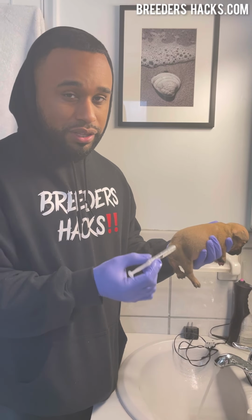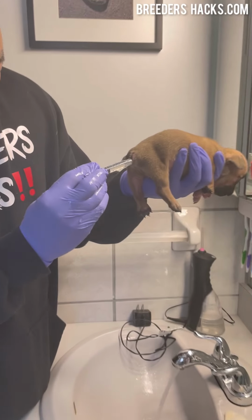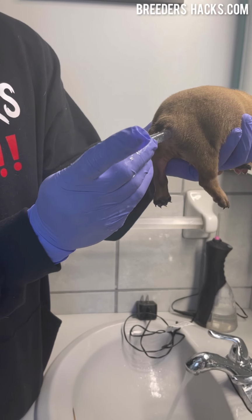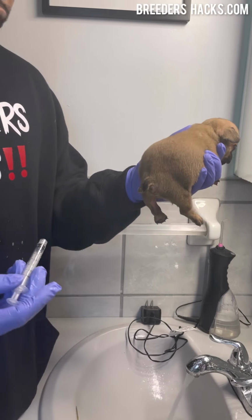I kind of eyeballed this more or less, but I'll take some water and push it up right against their butt, and push that in. One sec, there you go, and push it right in. It's going to go right in. You see, it didn't go anywhere.